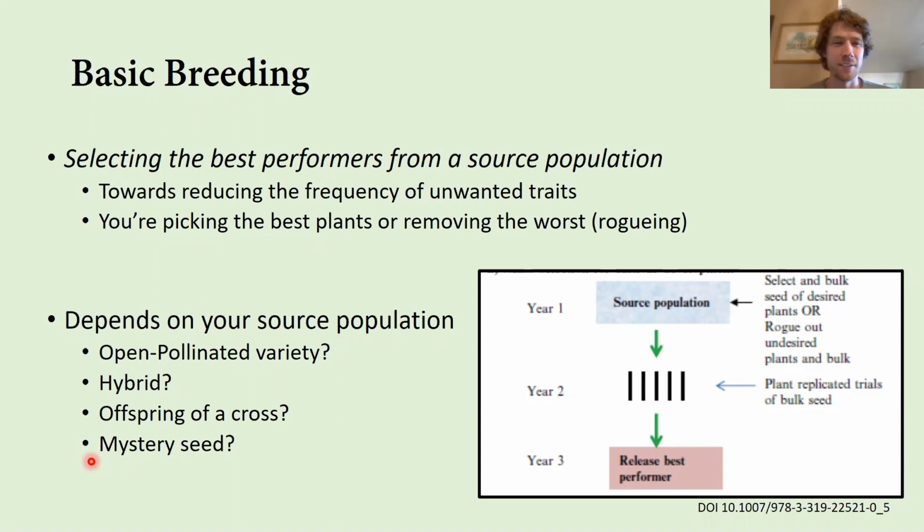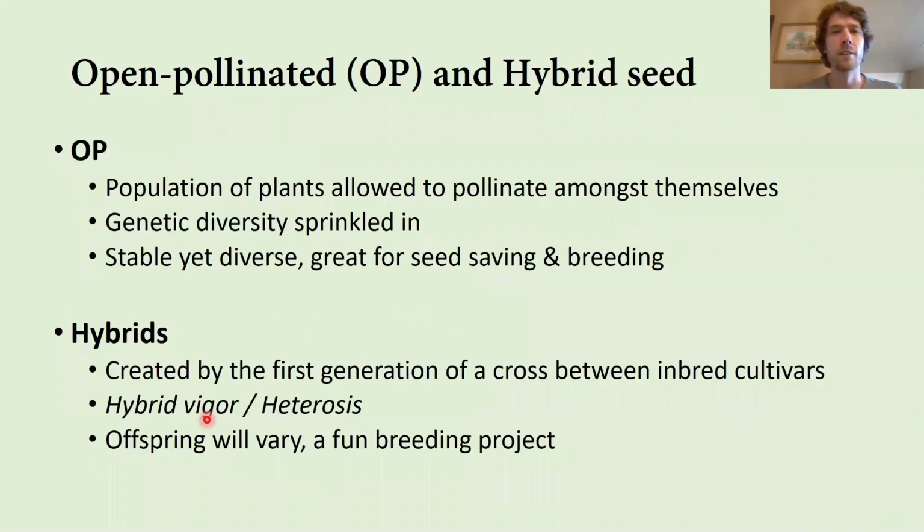So it's a process of growing it out, seeing how they look. And I've consulted them on how to start selecting for a trait that they want and sort of build the population back up. So we'll start off with these two types of source populations that you can start with. First one is open pollinated, OP.